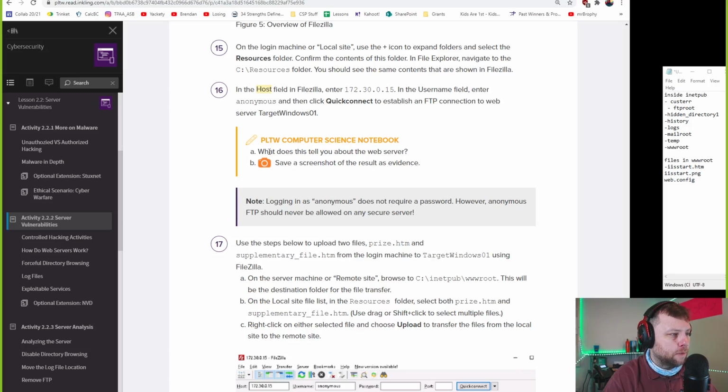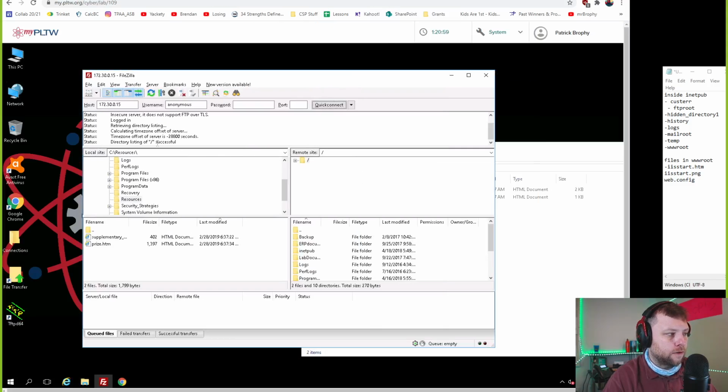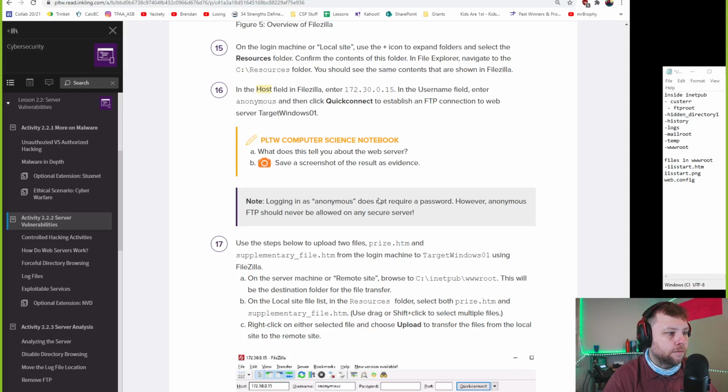What does this tell you about the web server? Save a screenshot. Maybe they set this up as a way to test their server and they left it going. So you've connected. What does this tell you? They set up a user account without a password, and now I have access to basically the whole C drive right there.